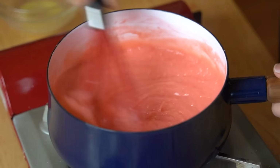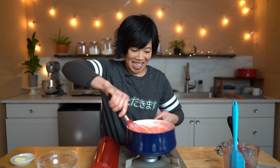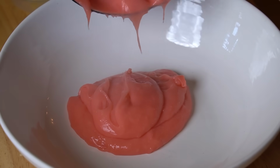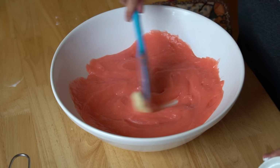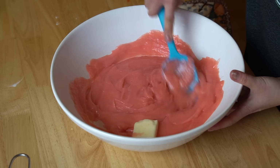Wow. Look at that. I've already turned off the heat. Oh my gosh, look at that. It's like a paste. Wow. Because I want this to cool down quickly, I'm going to transfer it to a wide bowl. And I'm just going to pour it all in. The paste. 1 pat of butter, which should melt in there nicely because this is so hot.